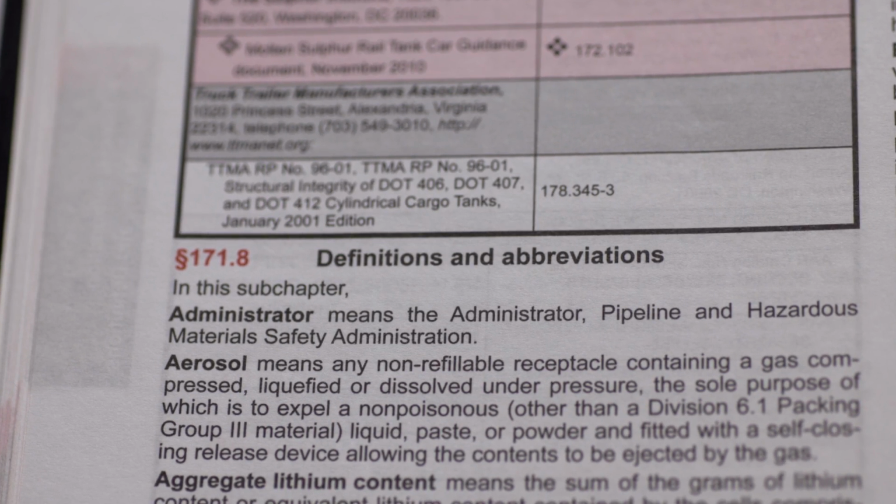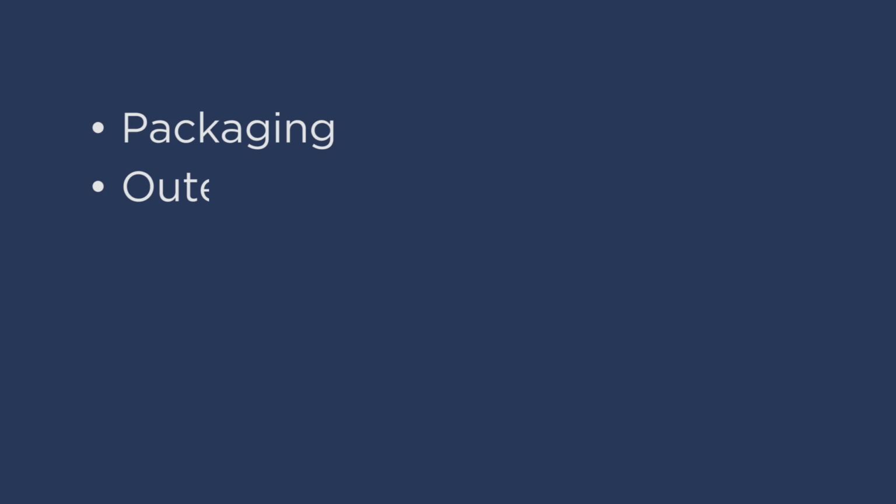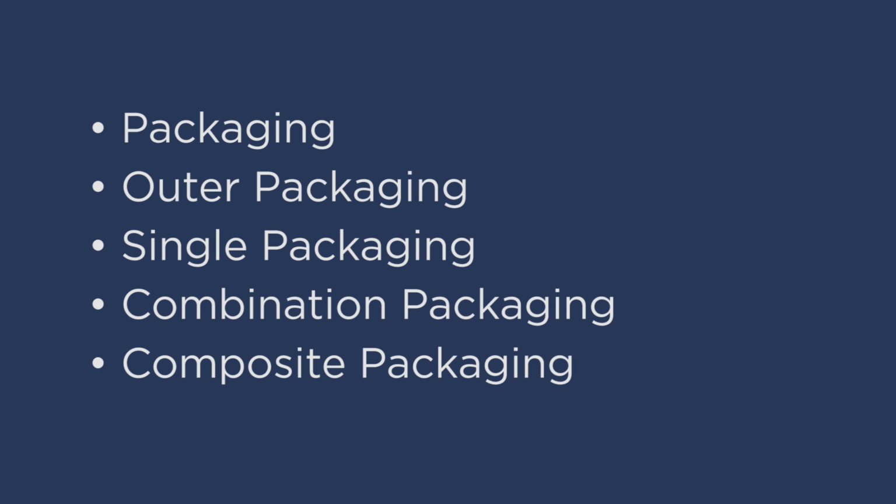There's a lot that goes behind packaging, so it's going to be extremely important to walk your users or the folks that you're training through these requirements carefully. And one of the first things you'll want to do with your students will be to walk them through important definitions found in 171.8 of the regulations. Packaging terms such as packaging, outer packaging, single packaging, combination packaging, and composite packaging. All of these terms will be extremely important for leading them into authorized packagings in the regulations.